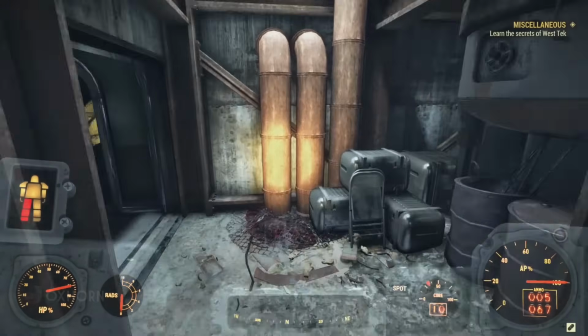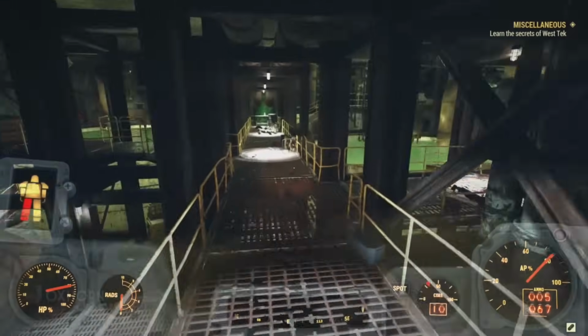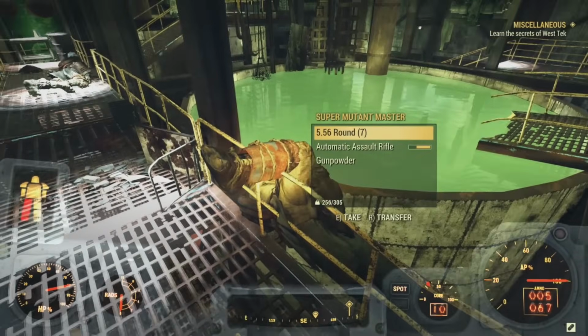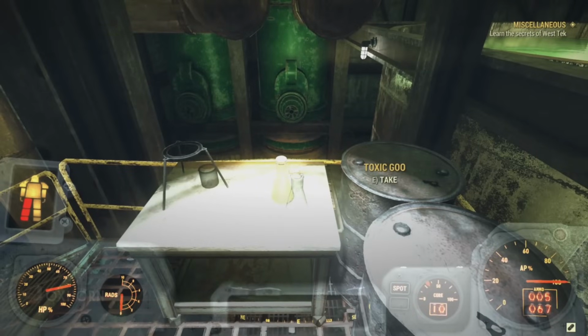So we've connected the dots. We now know where this doorway leads. Anyway, retracing our steps back to the vats room, we can continue exploring east. At the end of the catwalk, we find a table, upon which is a vial of toxic goo.